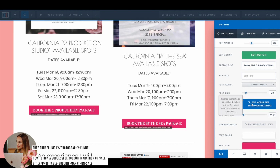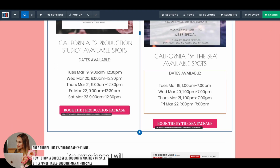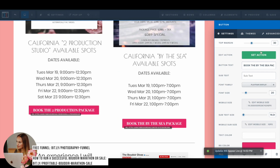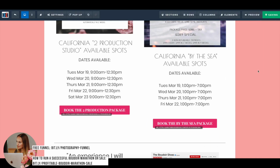Ta-da. And then I like to open in a new window actually, so I am going to save that so it stays like that. And I'm going to change this one too. So we're setting the action of the button. You change that. I want those to open in a new window.